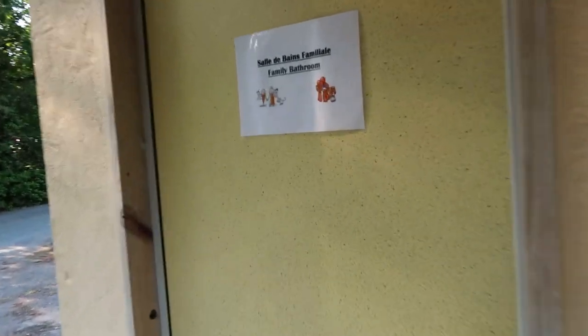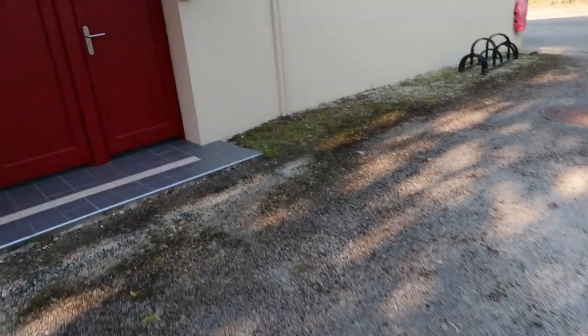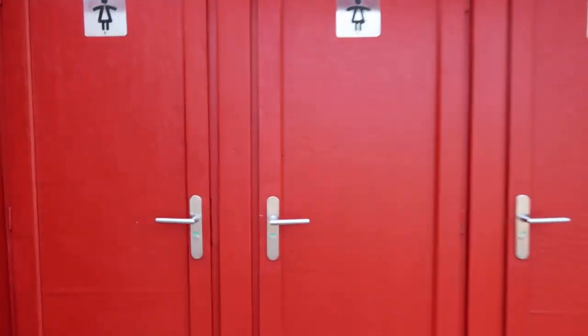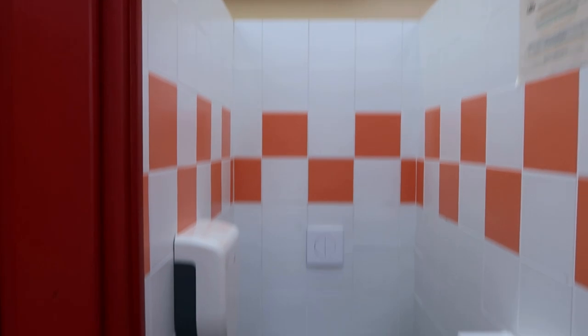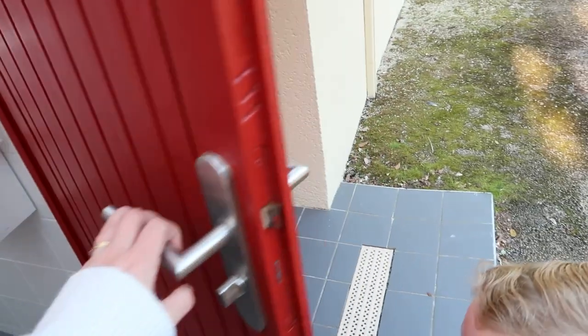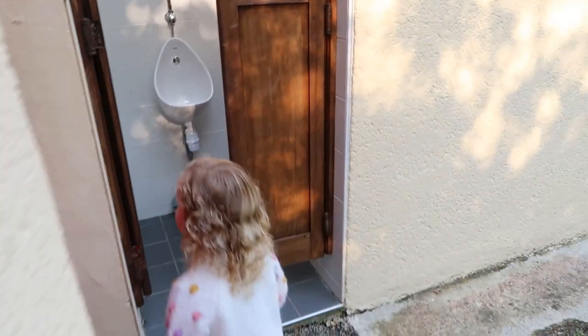Well, that's another family bathroom. Another one, and then should we walk around this corner? What's over here? So these are the toilets. Toilets. They're for big girls. A bigger one, and a sink there. As you walk around the other side, there's a urinal.